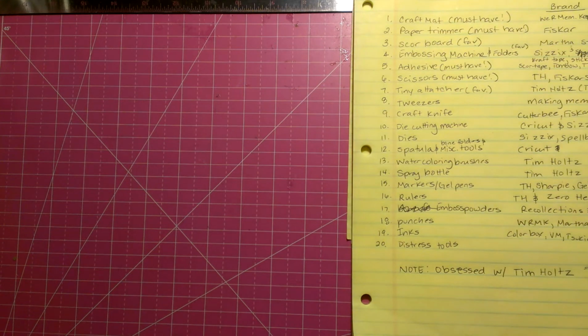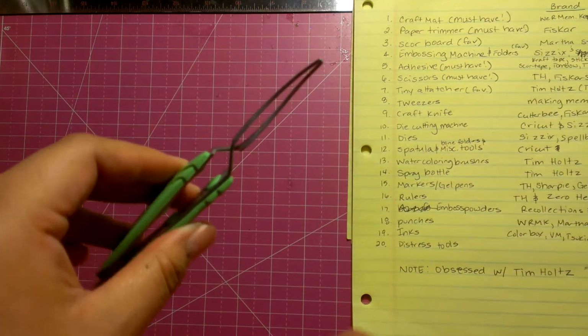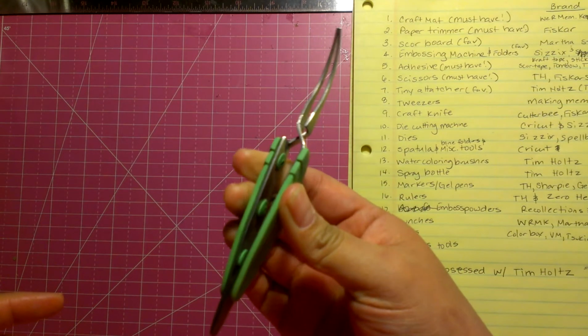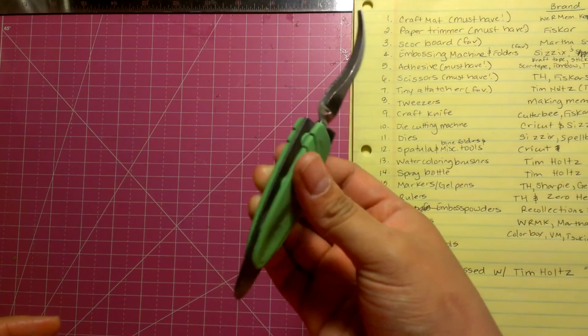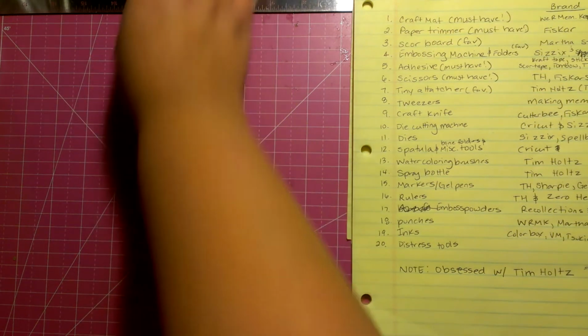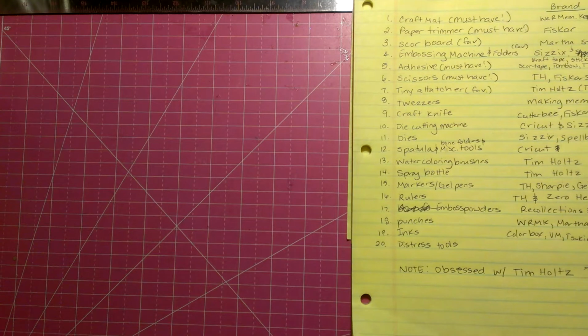The next thing on my list is tweezers. You have to have a good set of tweezers, especially if you're working with bling or anything that needs to be held tight. These are my favorite so far. They're from Making Memories. The cool thing about these is when you push down, it opens. You let go, it has some tension to it, so it actually will hold in place on its own. And I feel like a good set of tweezers when you're crafting is pretty essential. I stopped making notes, I guess, but that is a must-have. Even if they're just cheap tweezers, they're good to have.